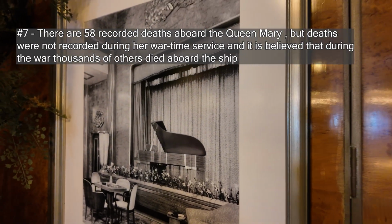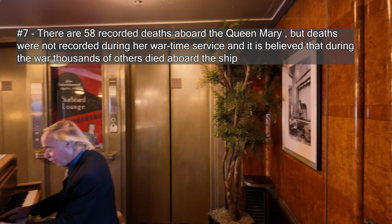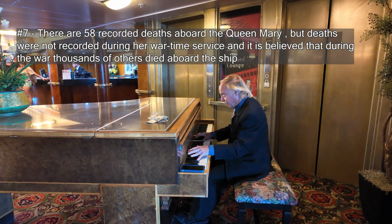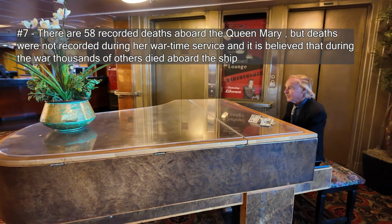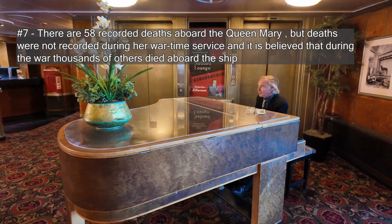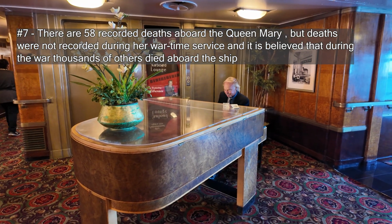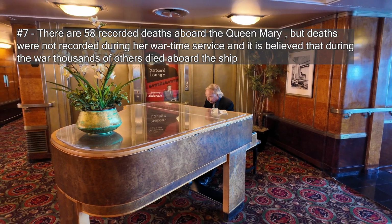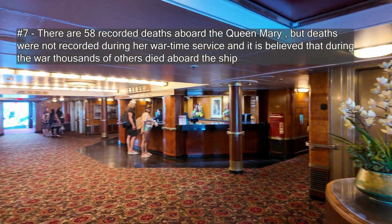Fact 7. The Queen Mary is believed to be haunted, and the Queen Mary does have 58 recorded deaths that happened while she was taking part in passenger travel. However, there are thought to be thousands more unreported deaths because during her time of serving in the war, anyone who died during World War II was not recorded because those records are still sealed by the British government. And this original piano in the lobby of the Queen Mary is thought to be a place where these spirits like to haunt.